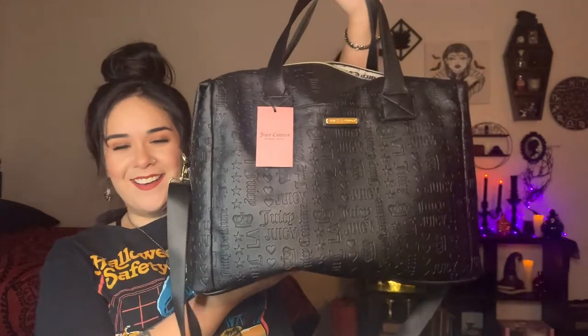This next one is a blast from my past. The reason I say that is because it's a Juicy Couture bag. And let me tell you, I was obsessed with Juicy Couture when I was in middle school. It's so gorgeous. Are y'all ready? Isn't it gorgeous? But this is your typical black Juicy Couture bag.